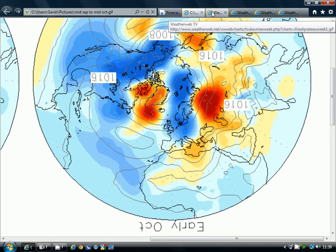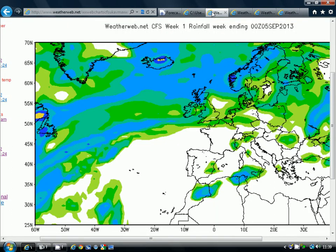So it is seeing that drier anticyclonic influence through the middle of September, but late September things really go downhill. Autumn really sets in late September and carries us through to early October on the latest update of the Korean model. Finally, having a look at the charts from weatherweb.net.